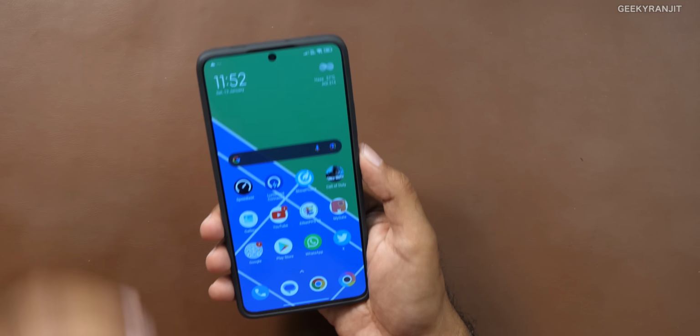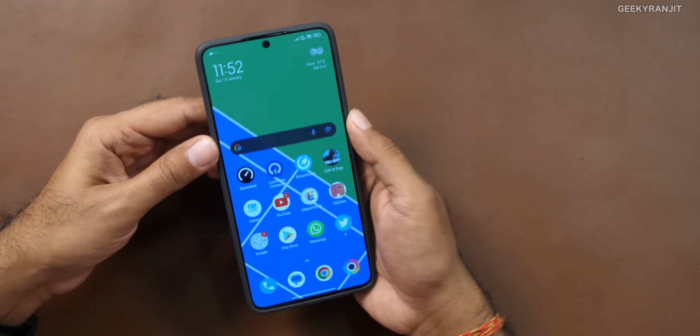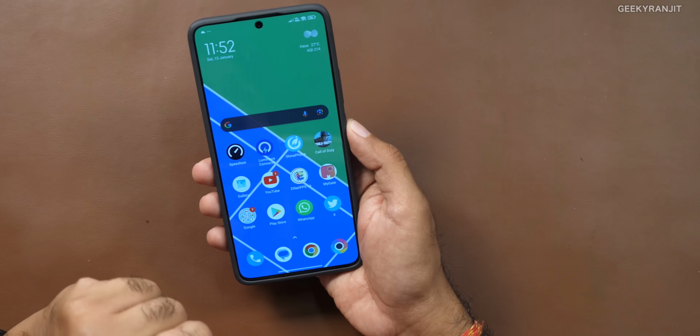Also, coming to the weight, the phone is actually surprisingly light and well balanced. It just weighs 190 grams. So that way, it's not heavy to hold. And coming to the glass protection they have given, that's Gorilla Glass 5. So that's fair, I would say. I can't complain too much.